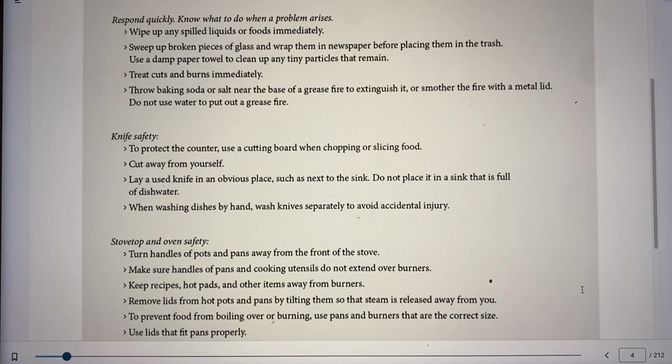When you have a used knife, lay that knife in a very obvious place. Don't stick it in the bunch of dishes where somebody can get cut, or put it somewhere where somebody's hand is going to get cut on it. Put it in an obvious place. Do not place it in a sink full of dishes, and make sure you wash those knives separately to avoid accidental injuries. Wash them separate. Be careful, especially with sharp knives.